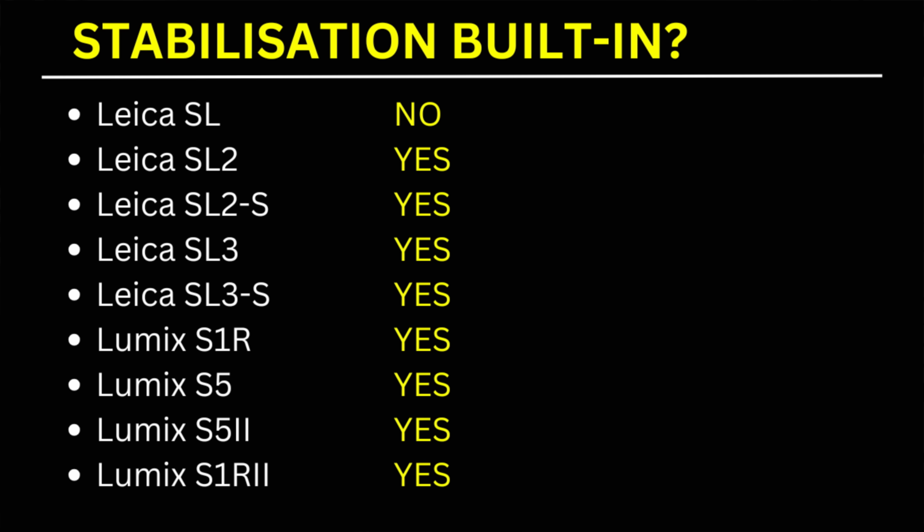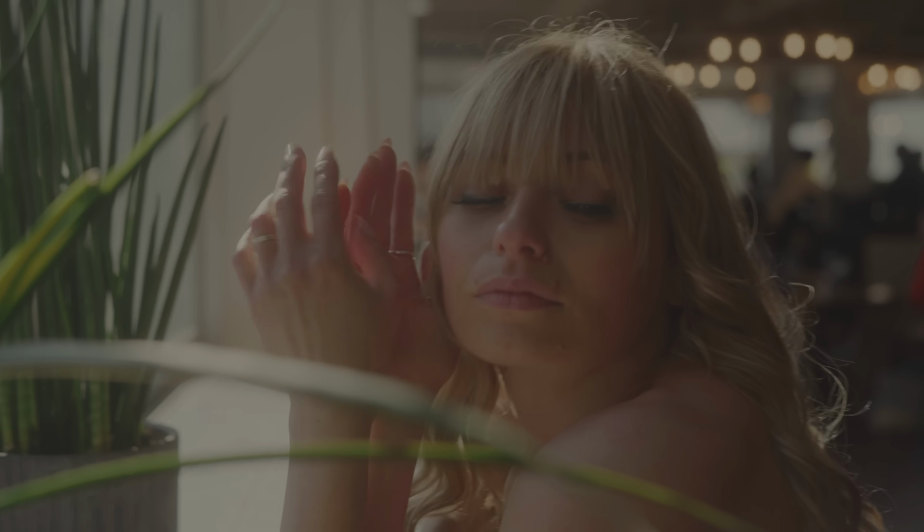5, in-body image stabilization, or IBIS. IBIS allows you to shoot at slower shutter speeds and still get sharp images, and also stops any camera shake if you're doing handheld video footage.